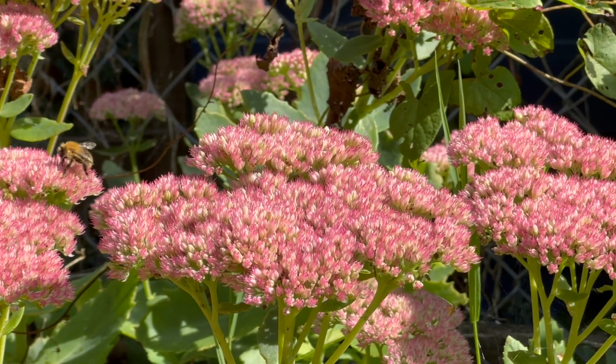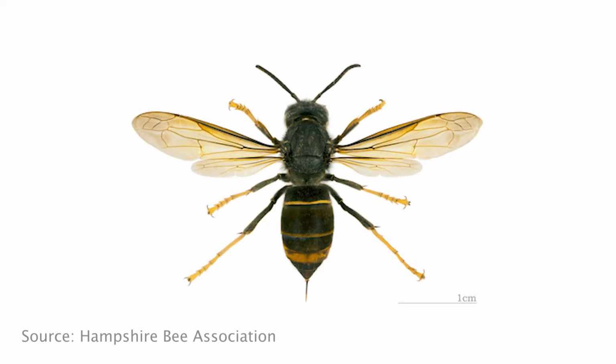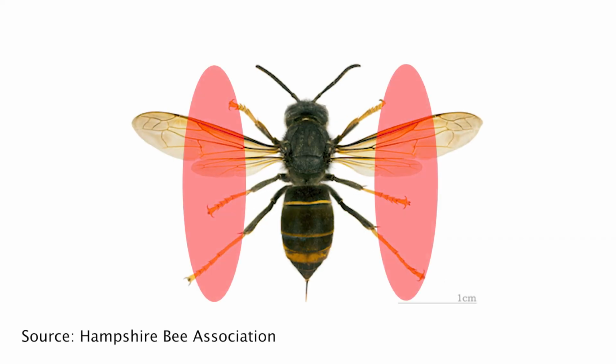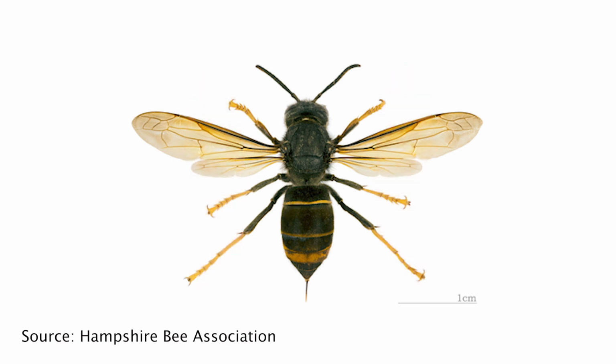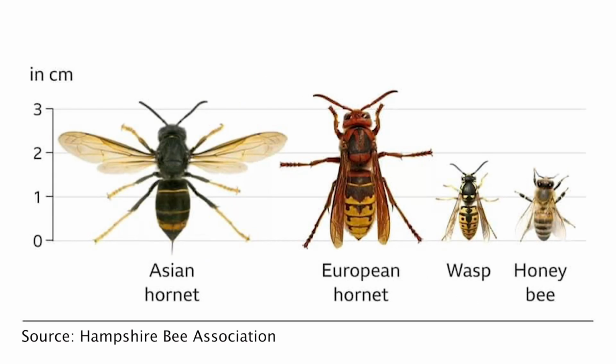Asian hornets are actually very easily identifiable. Firstly, they have very prominent yellow legs with an orange face. They are close to completely black, but have one segment on their abdomen which is yellow. In relation to size, they are a little bit smaller than the European hornets that we are more familiar with, but are much bigger than a standard wasp or honeybee with a noticeably larger stinger.